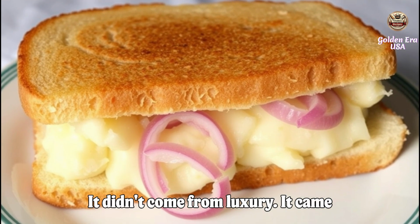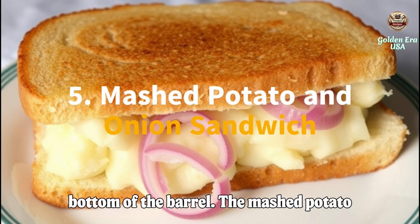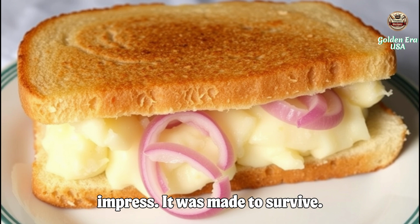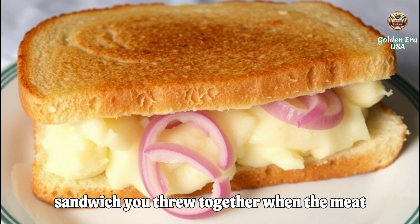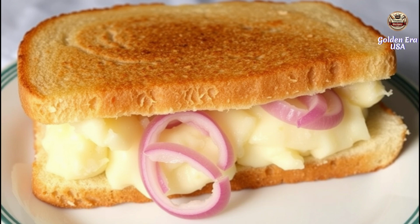It didn't come from luxury. It came from the back of the fridge and the bottom of the barrel. The mashed potato and onion sandwich wasn't made to impress. It was made to survive. Born in rural kitchens during hard times, especially during the Depression and wartime rationing, this was the kind of sandwich you threw together when the meat ran out and payday was still days away.